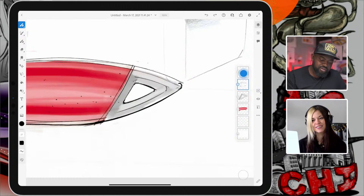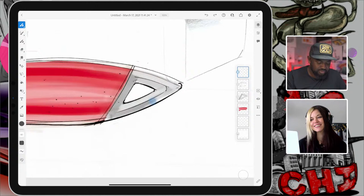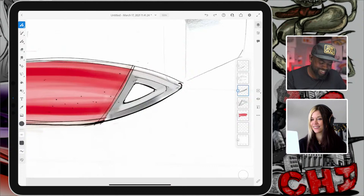All right, so I'm just going to touch up a little bit here with the marker. A question I get a lot with regards to drawing is, how do you know when enough's enough? How do you know when to stop? I don't know if you ever know. You just give up. Well, I mean, there's that.